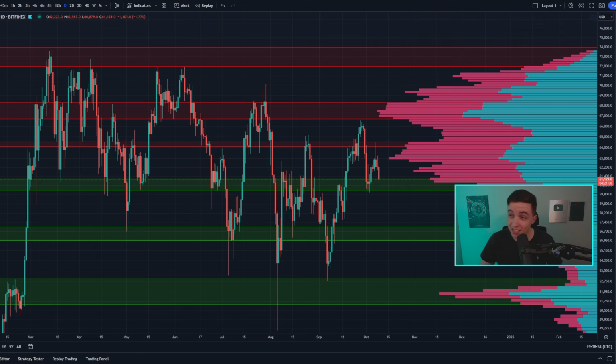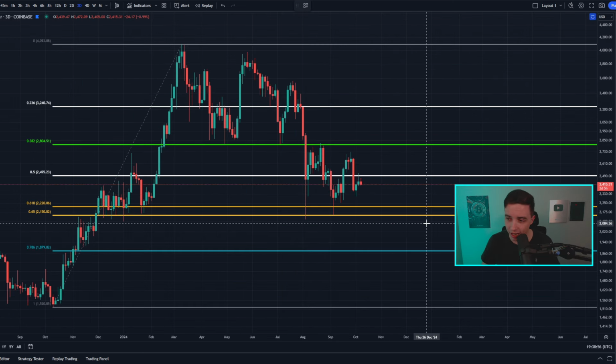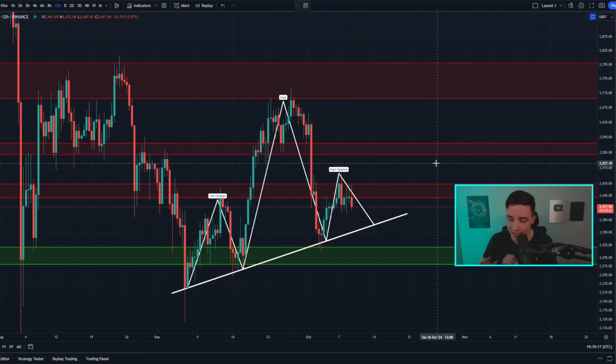And with that being said, taking a look at Ethereum on the 3-day time frame, right now the long-term trend is still bearish, as I've been saying for many months now on the channel, but we're still holding above this massive area of support in between around 2150 to 2.2k, and we still have resistance at around 2,500 and strong resistance at around 2.8k.